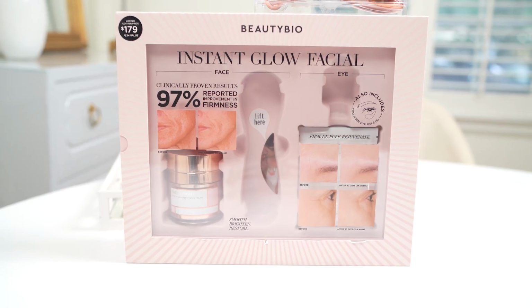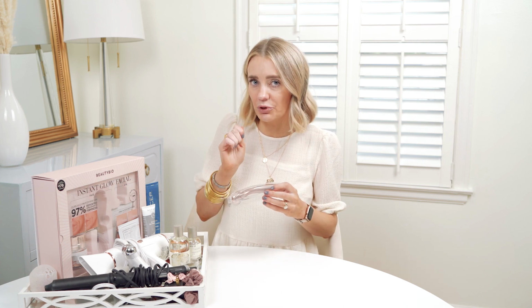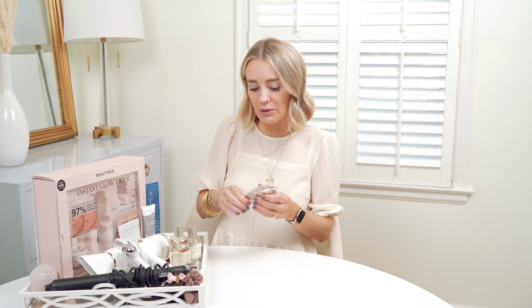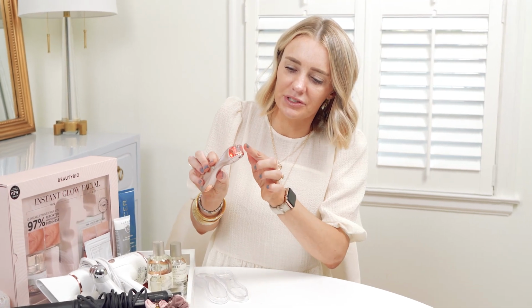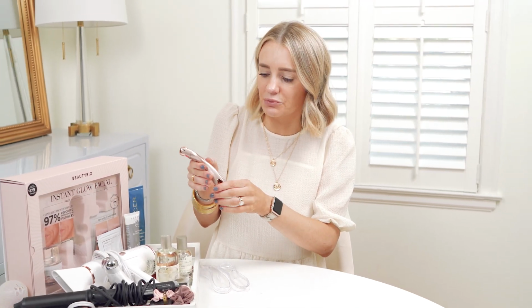All right, moving on next, the Beauty Bio GloPro. So this is a microneedling device that also has a red light feature, and when you are microneedling, it's also using that red light to improve wrinkles and fine lines. So this is the actual device, and you can see it has pretty small microneedles on it, but it also vibrates and has that red light as well.